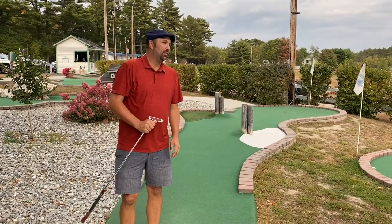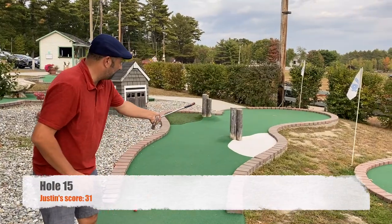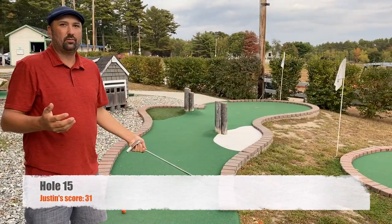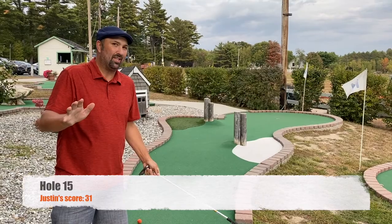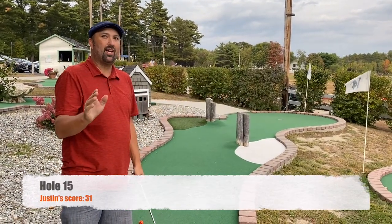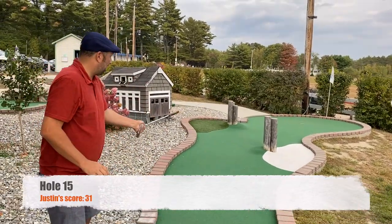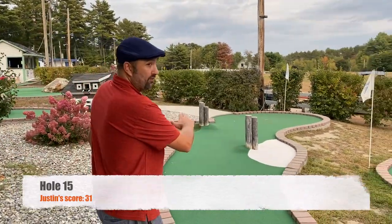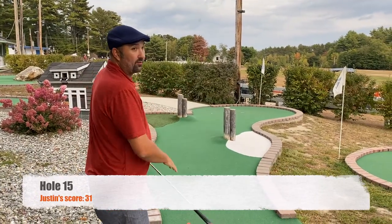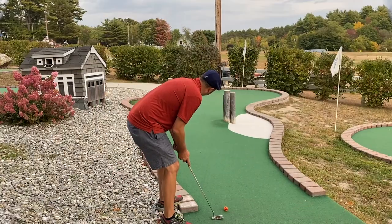Number 15, there are two ways to go again. First, you can go through the hazard, which is really just white carpet that's a little bit longer than the rest. You can go through that. That's a straight line at the hole, but speed is very, very touchy. Again, on the back side of this hole, the ball runs away. The other way is down to the center, and it will curve back to the right from the left. That's usually the way I go. You choose.